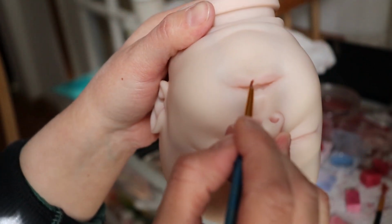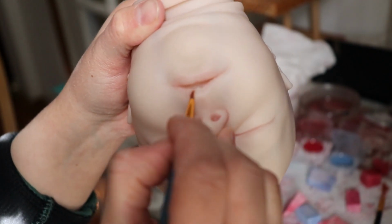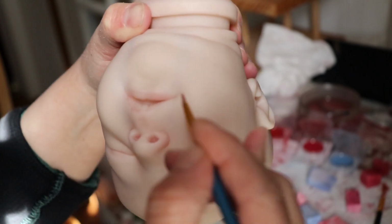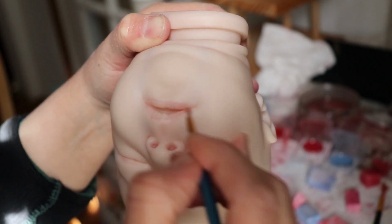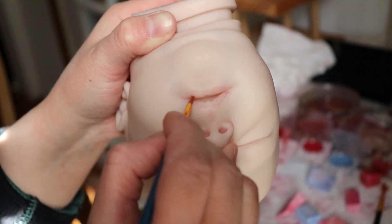I hope I'm in frame. So I'm just gonna go along that line on top as well, see if I can get that same effect. It's a little dark there, but we'll just blend it. We'll mix it in, don't worry.